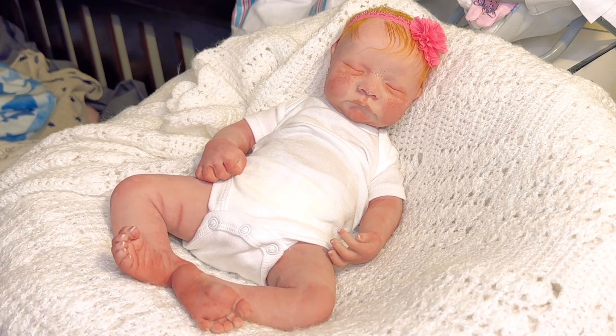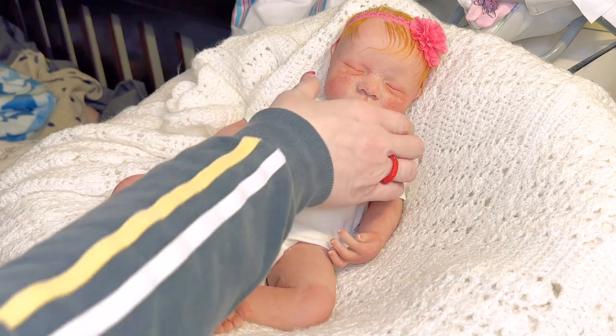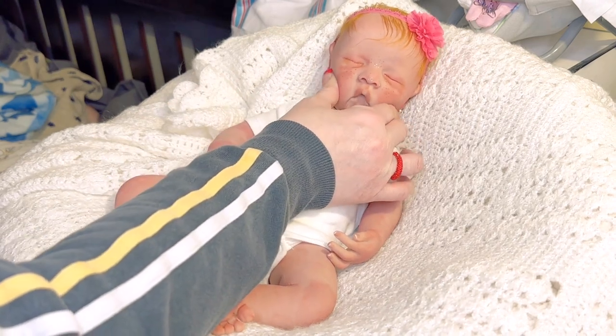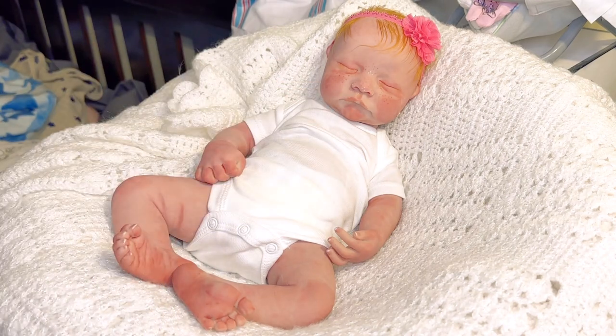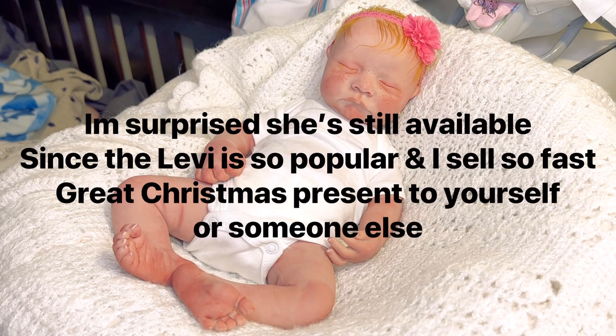She really is. The Levi is a beautiful baby, and it is done to like the exact replica of the vinyl version. So she is set a little over 17 inches, and she's around 5 pounds. Super floppy, super amazing, sealed to perfection. I did open her mouth so she can take nooks, but you can't even tell because of the way the mouth goes down. She has a milk bump or the suck bump, you know, on her lip. She is just stunning.